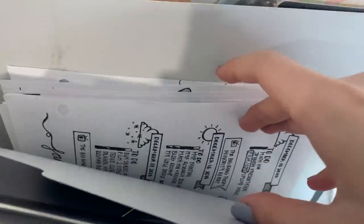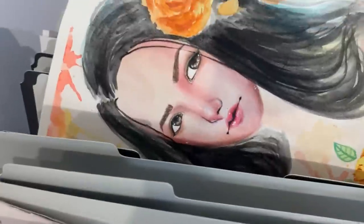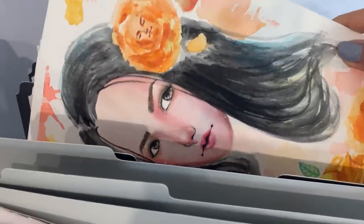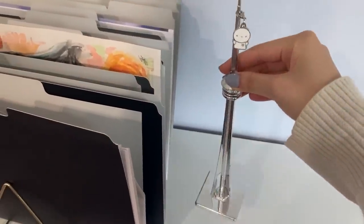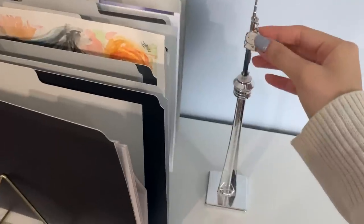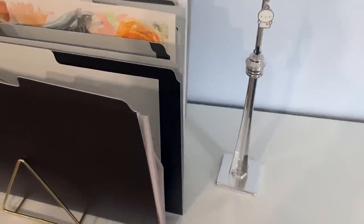This one's empty. Oh yeah, these are some of my older bullet journal spreads. Ooh, this is a painting that I did back in, I would say, grade 11. And then I have this, which I think is from Seattle. I'm not too sure. And I just stuck my emoji charm on there because I thought it was cute.